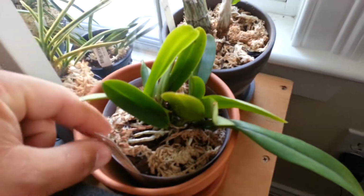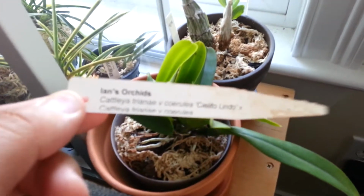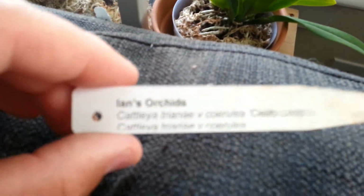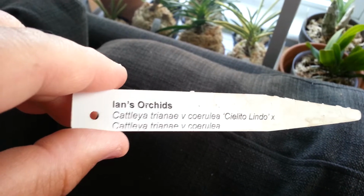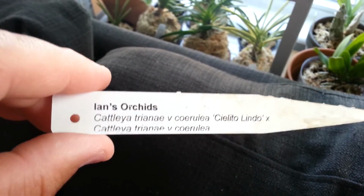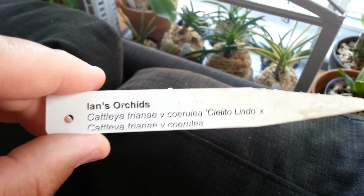I got this from Ian's Orchids. Hold on, I'm trying to get this to focus. Forgive me, guys. Yeah, that's what it is. Cattleya trianae and Corulea Cielito Lindo.